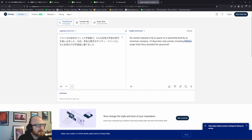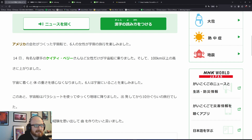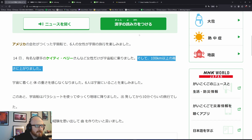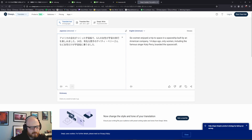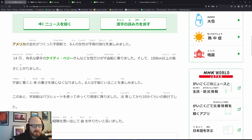14 days later, only women, including... Nope, that's a weird way of saying that. Well, I guess dake is there, but そして、100km 以上の高さに上げました。So, regarding this, they went up 100 plus kilometers. So let's grab that. Copy. Station ascended to a height of more than 100 kilometers. Yep. And I just accidentally closed it. There we go, and we're back. Nice.